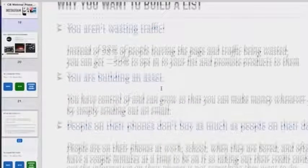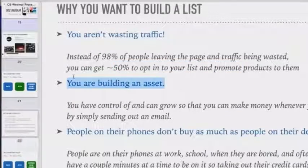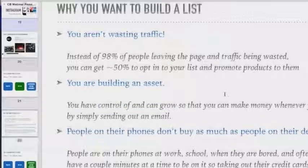You're building an asset that you have control over and the ability to grow, so you can make money whenever you want by simply sending out an email. Right now on our list, we can often make upwards of $10,000 by sending out one single email, which is a pretty crazy concept. It's like a virtual ATM.